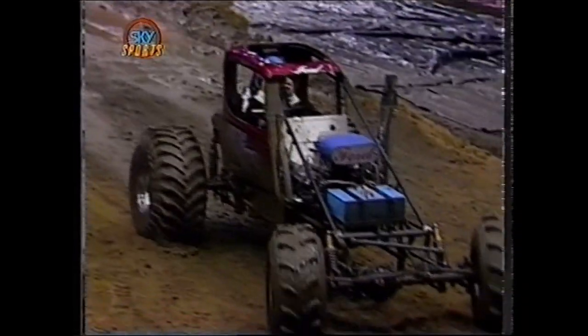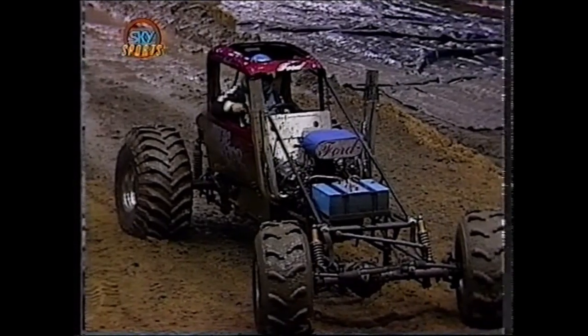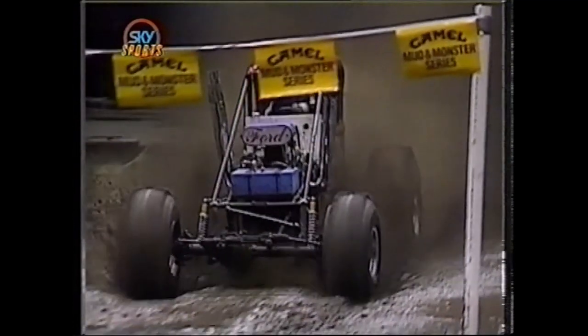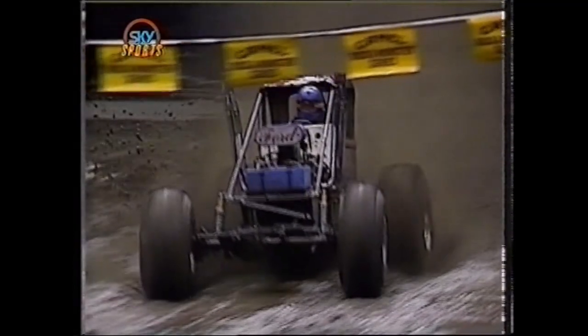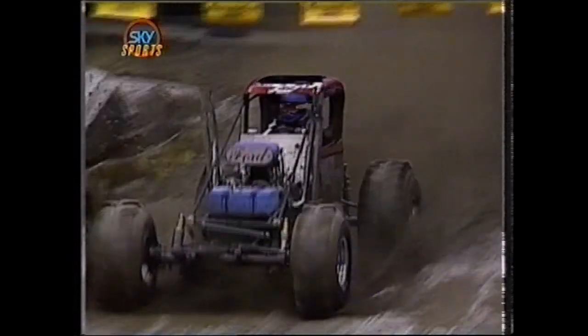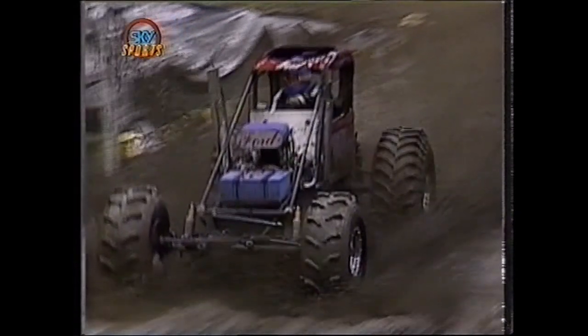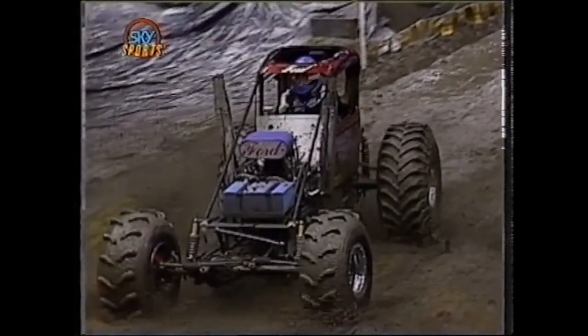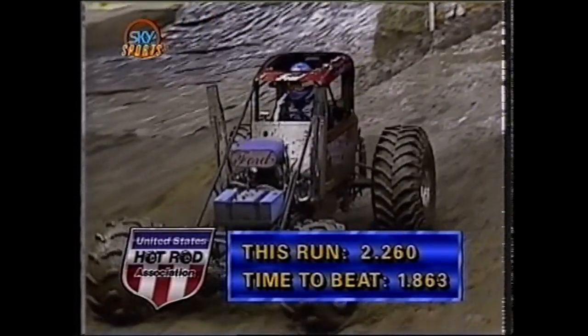Shutting it down right at the finish line, keeping it straight and locking up the brakes. Matt Ward records an elapsed time of 2.26 seconds. It won't qualify for the final 4. You can see the machine skimming the surface of the mud exactly like it's supposed to be done in the sport of super modified mud racing. The objective, to keep the machine above the slime and apply power rather than trying to plow through it.